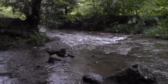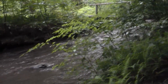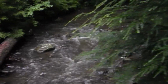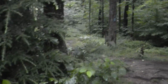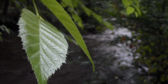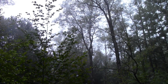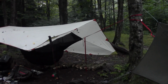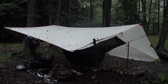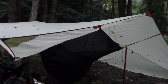And that, my friends, is what I slept next to all night long, that sound. That's why I love this. And here's our trusty North Country Trail markers right there. Here's sort of my setup from last night. I'm going to try to talk a little quiet because some of the guys are still sleeping. It's only like 6:30 here.